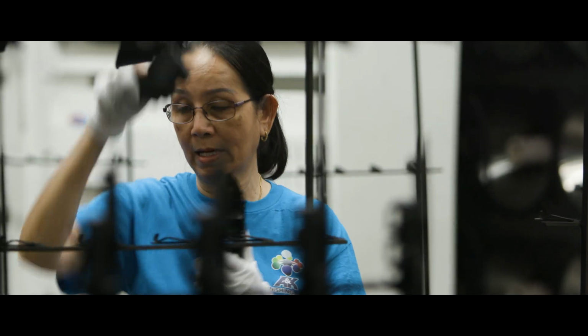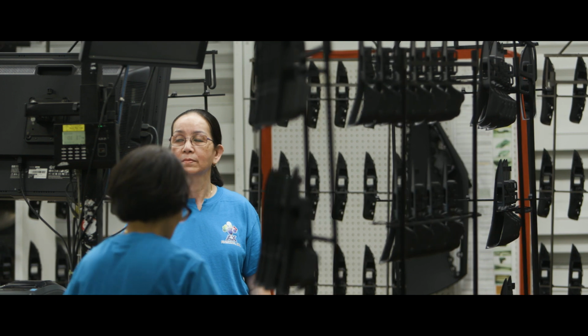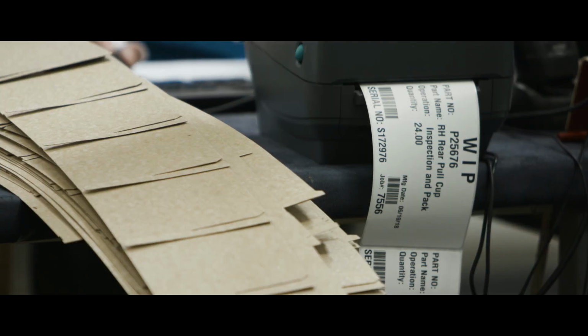The inventory challenges that we faced prior to Plex included having to count inventory manually on a weekly and monthly basis. And at the end of the month, it took us an entire day to go through the building and count inventory. With Plex, inventory is managed very precisely.